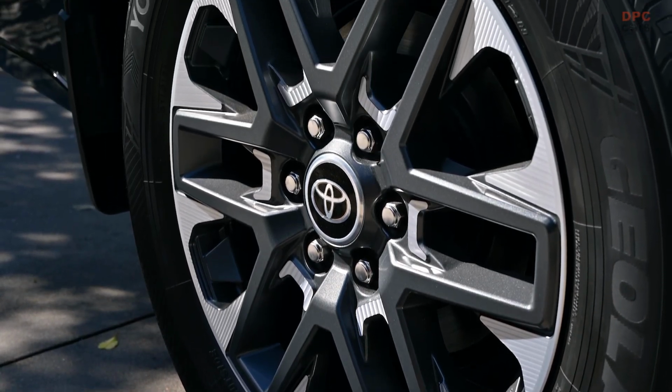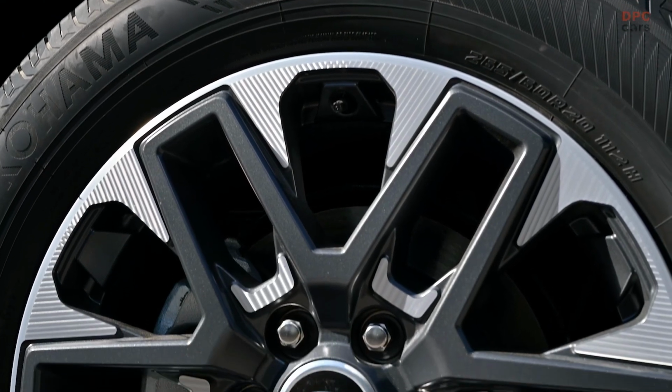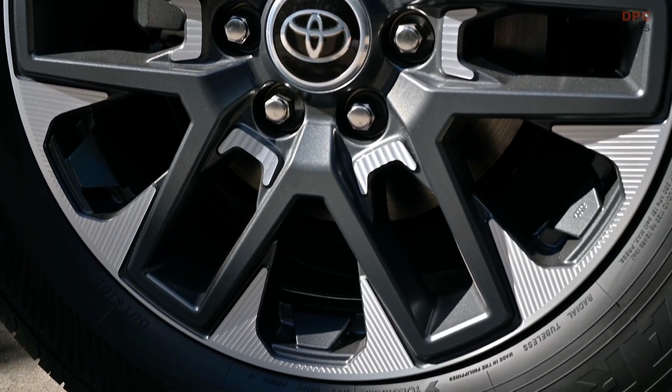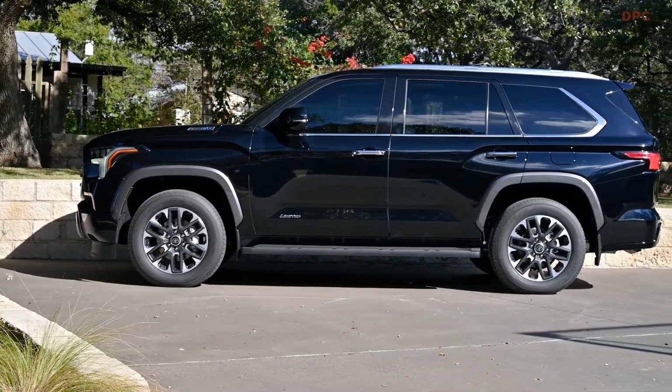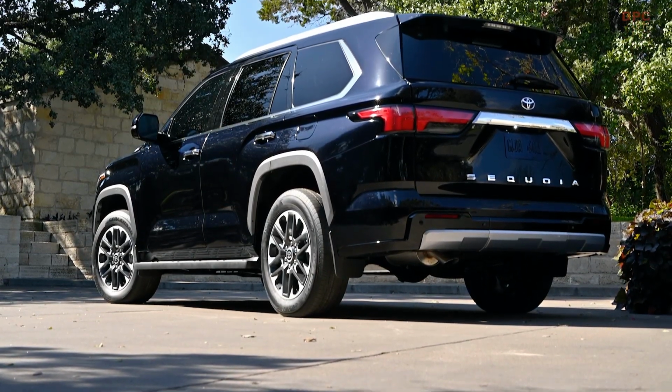All versions of the 2023 Sequoia come with a 3.5-liter twin-turbo hybrid V6 that Toyota brands as the iForce Max. The engine makes 437 horsepower and 583 pound-feet of torque, like in the Tundra. The only gearbox choice is a 10-speed automatic.